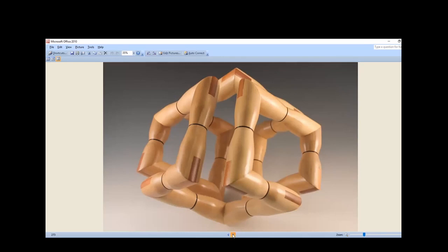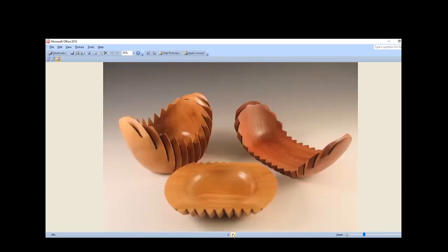Anyway, these I call shark tooth bowls. You take a cylinder and cut teeth in it or whatever configuration you want, and then turn a natural edge bowl out of it, turn it 90 degrees and turn different bowls. This is kind of a flat one. I think this one had a sacrificial piece in the center of it, but this is a long skinny one. It's a short fat one.